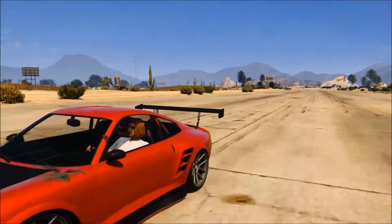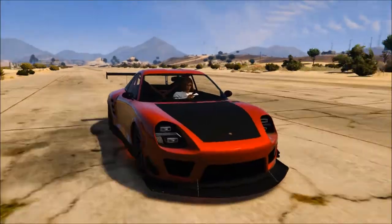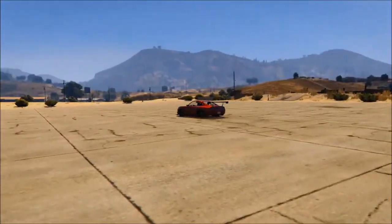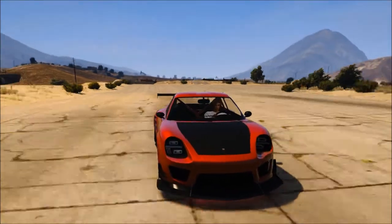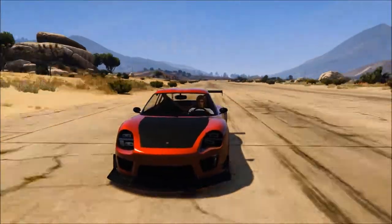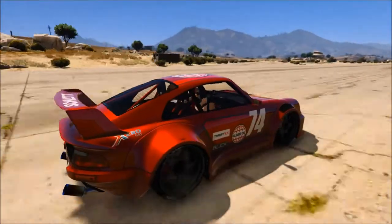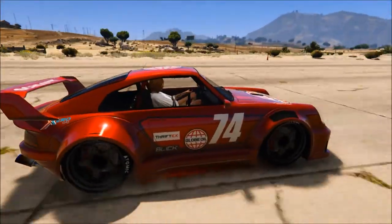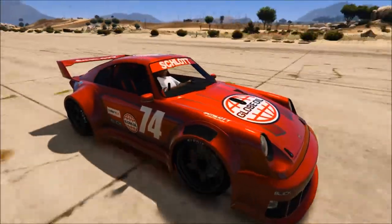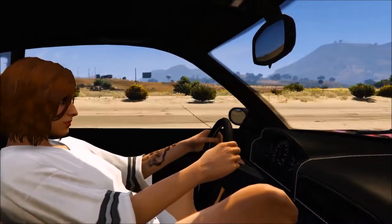As you can see, the Comet SR is around 3 seconds faster than the Comet Rachel custom, as it does have better handling. And therefore, if you really want to win some races, the Comet SR will be the better choice. However, if you have better driving skill than me, and if you like to have some fun while driving around, I think you should go with the Comet Rachel custom, as it does take some skill to drive that car. I personally prefer the Comet Rachel custom over the Comet SR, but don't forget that the Comet SR is still a very nice car to drive around.